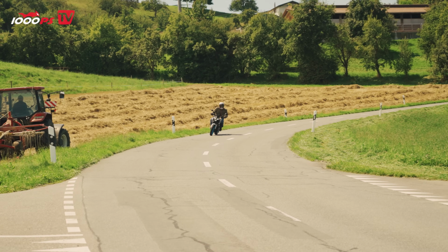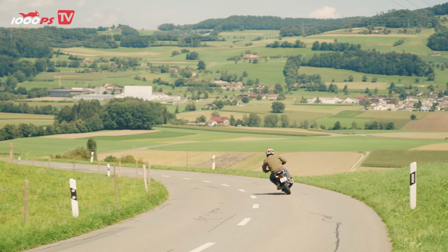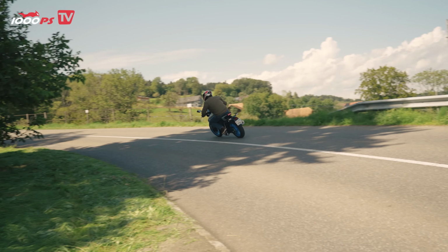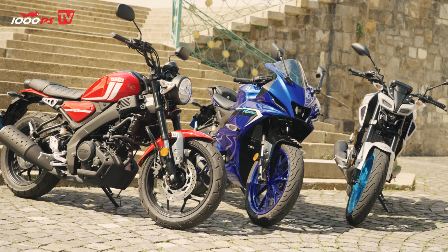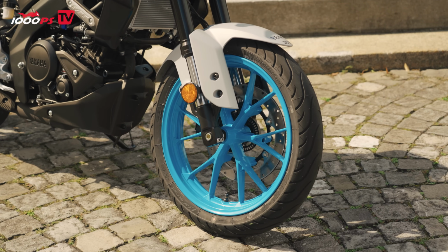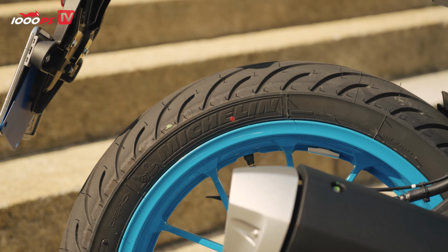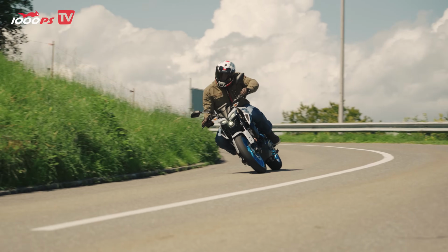What you said about the chassis, what you pointed out, also the braking behavior, I've got to say with the R125 and also the MT125, from my point of view, really flawless. And also the tires, we can say, the Michelin Pilot Street comes as standard here, and you really notice these quality components, which normally on a 125 aren't really common or fitted as standard. That, of course, makes it not only good for beginners, but also for returners and maybe even for people who just want to try it out.